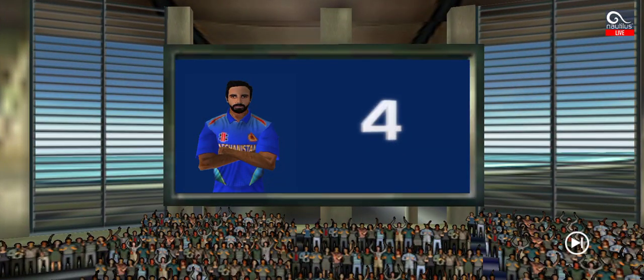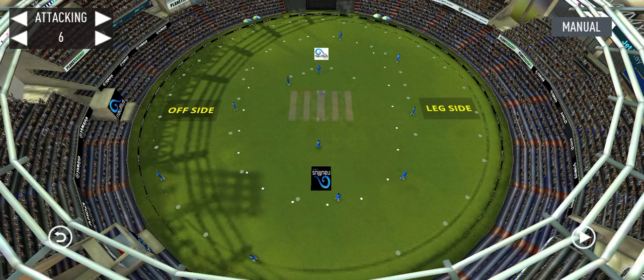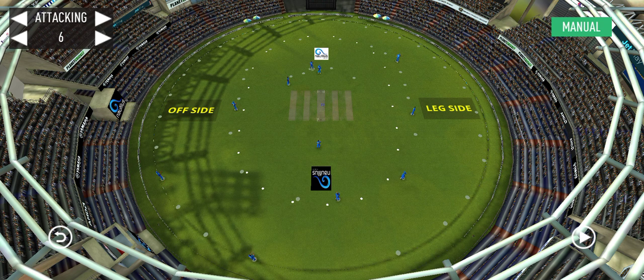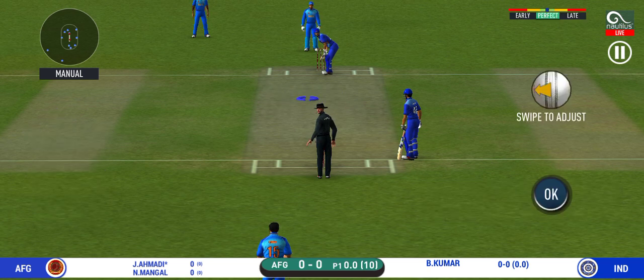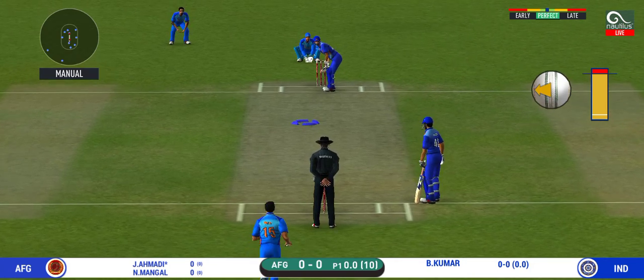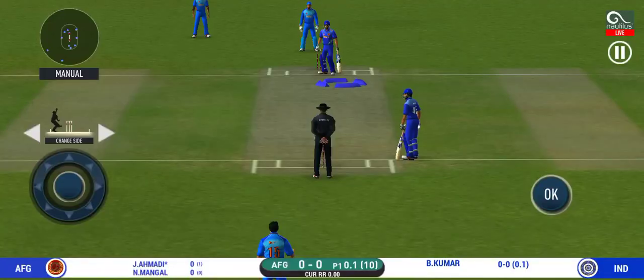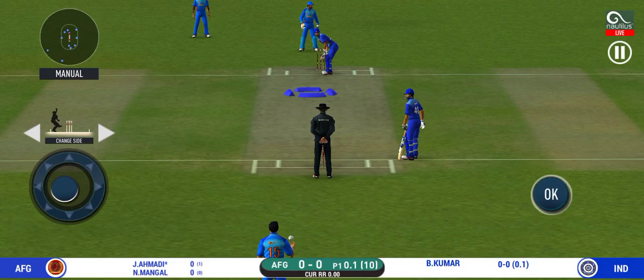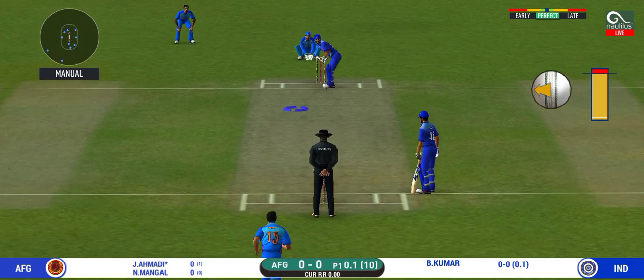Five. Four. Three. Two. One. Are you ready? That's a very unorthodox kind of a field he has set. That is a very good lead by the batsman. The bowler will have to be extra careful of the line he bowls to this field.